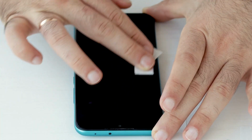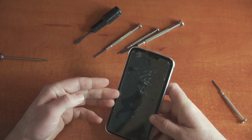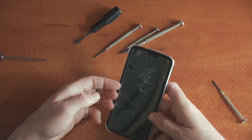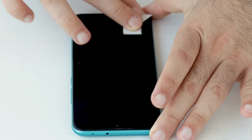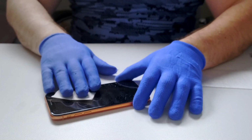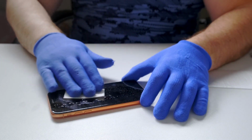The Ailun screen protector is known for its high transparency and touch sensitivity, ensuring a seamless user experience. With easy installation and bubble-free application, it's a must-have for every iPhone 15 Pro Max owner.